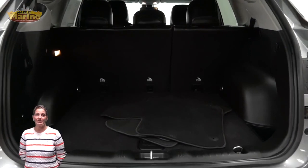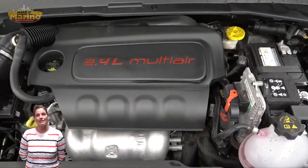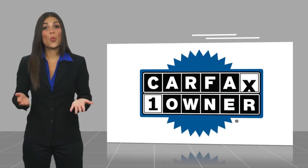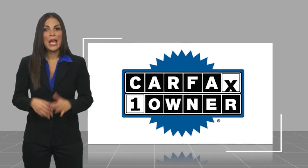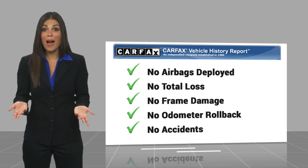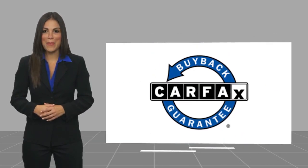For additional details, visit us at marinocjd.com, stock number 909098. This is a one-owner vehicle with a CARFAX Vehicle History Report. Be sure to find a complimentary copy of this report online or contact the dealership. This vehicle qualifies for the CARFAX Buyback Guarantee.